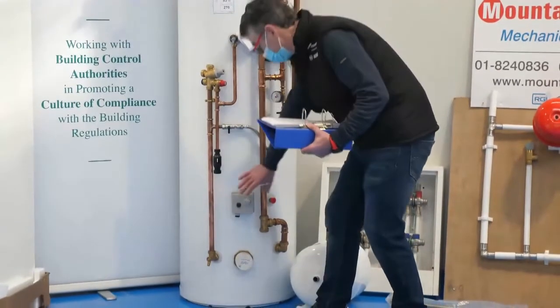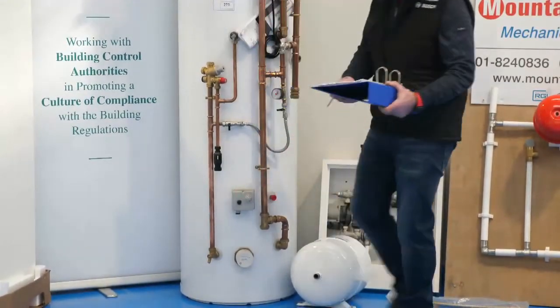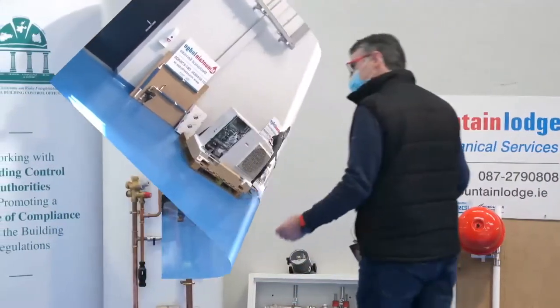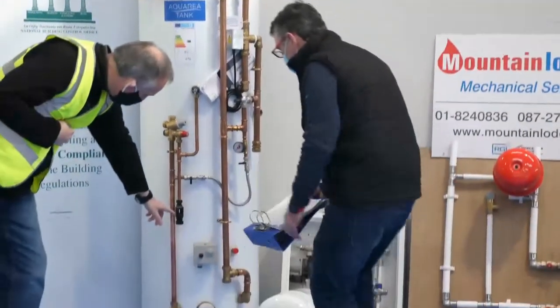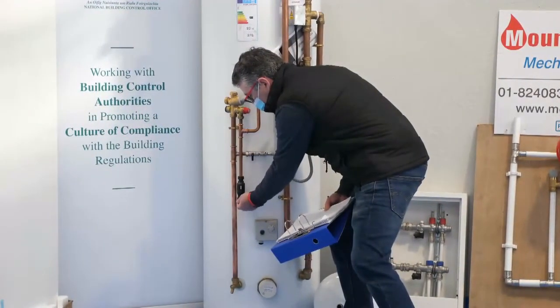This here is actually defunct on this because we're controlling everything from our controller. So that's just a terminus that won't be wired up. Is this an...? This is connected to the blow-off point.